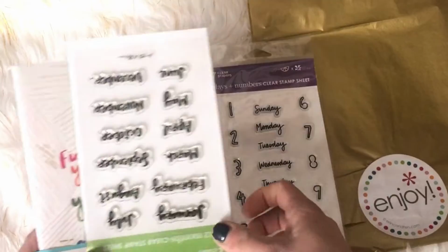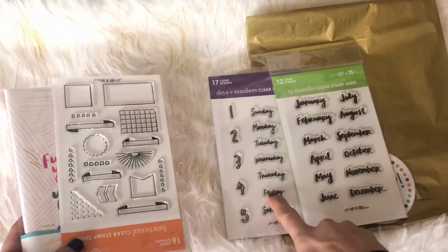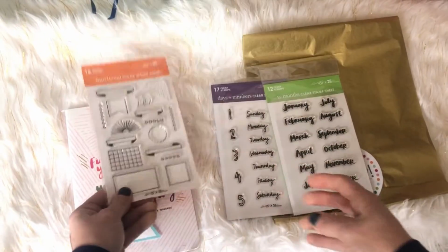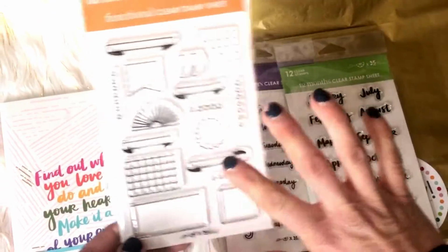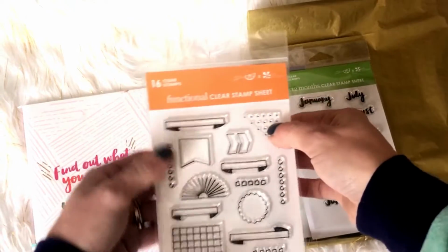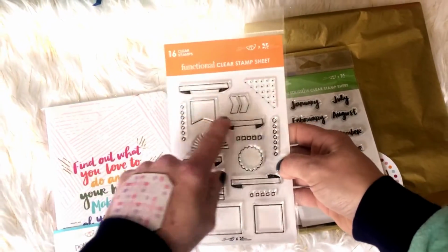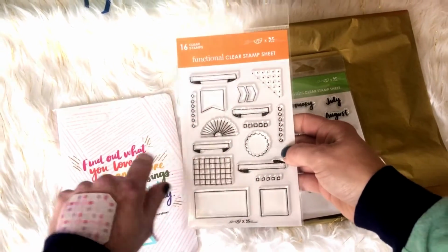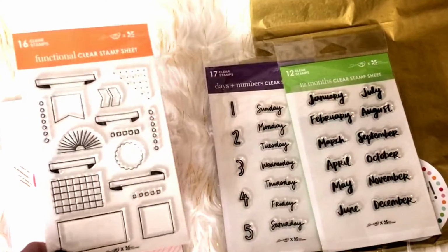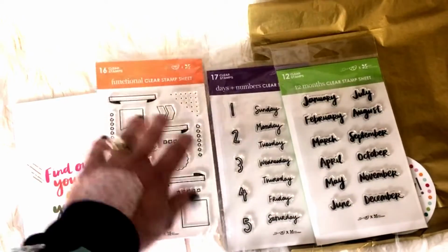I ordered this stamp set. This one, I got 3 of them. I got the months, the dates, and then I got the functional clear stamp sheet. I love this one. It has like the habit tracker boxes and the regular boxes, the flags, the dot grid corners, along with the check boxes, banners, the half circle sun type box. How cute is that? And this again is a collab with Erin Condren and Amy Tangerine.